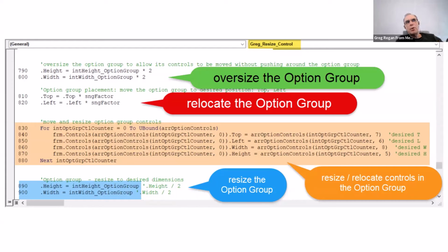into an array, and then it will apply the resizing factor. So now we've got the desired position and the desired size post resizing. We haven't done it yet, but we've recorded where we want them to be and how big we want them to be. And then the idea is to oversize the option group, but as Adrian mentioned, that could be a problem if the option group was too close to the right edge or to the bottom of the form. Typically, though, all of your controls are going to move.